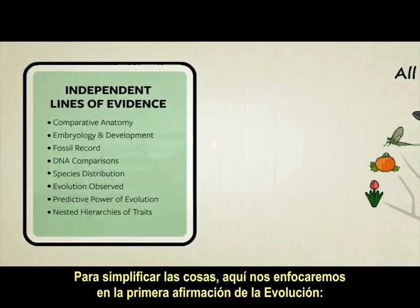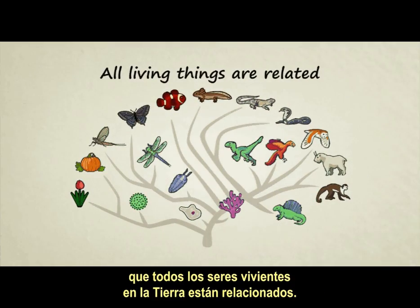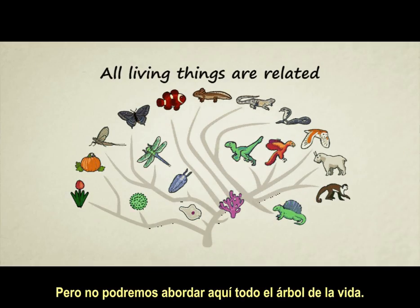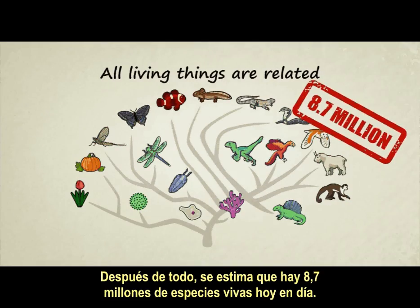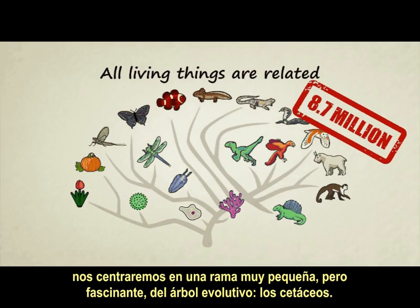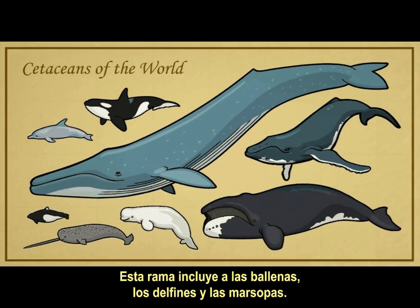To keep things simple, here we'll focus on evolution's first claim that all living things on Earth are related. We cannot tackle the entire tree of life at once. After all, there's an estimated 8.7 million species alive today. So instead, we'll focus most of our attention on one fairly small but fascinating branch of the evolutionary tree, cetaceans. This branch includes whales, dolphins, and porpoises.